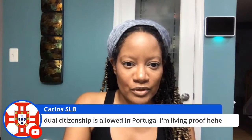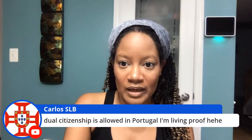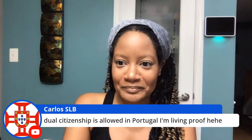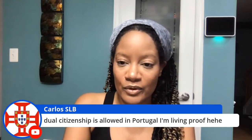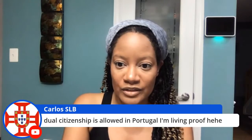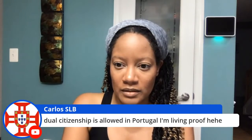Dual citizenship in Portugal, allowed in Portugal? Yep, it is, which is kind of one of the reasons why I came to Portugal, because I need that dual citizenship. Have you been to other cities? I haven't really done much exploring of Portugal, guys, because of COVID. So hopefully next year we'll have things.